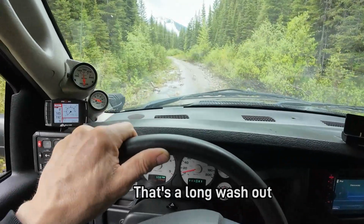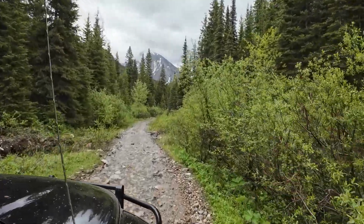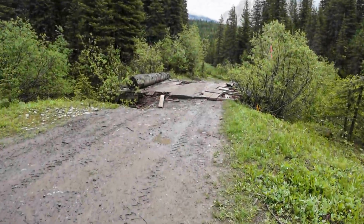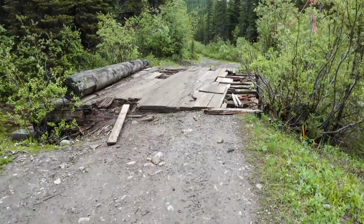Long washout. All right. Sketchy bridge.